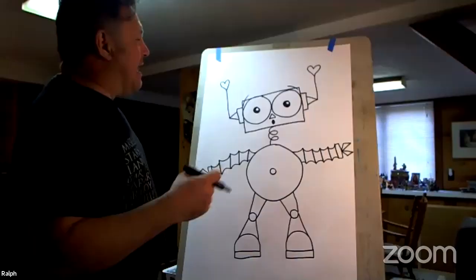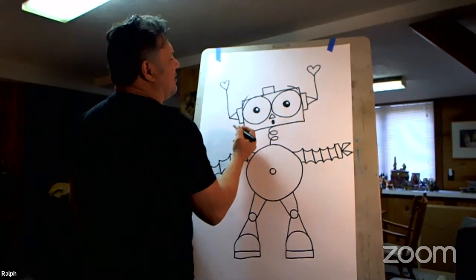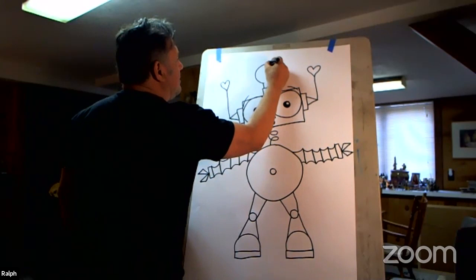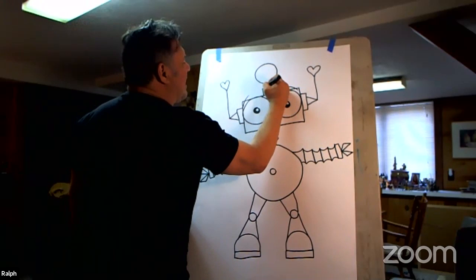So mine likes to think. So I'm going to have a rectangle here. It's kind of a fun thing to do. A little rectangle on top of its head. A couple lines going up. Now I'm going to get the letter C. And I'm going to turn it upside down like this. Letter C, upside down. Now you have a light bulb. And you want to have the little inside of the light bulb. It's a skinny upside down letter U. And then two lines like this.